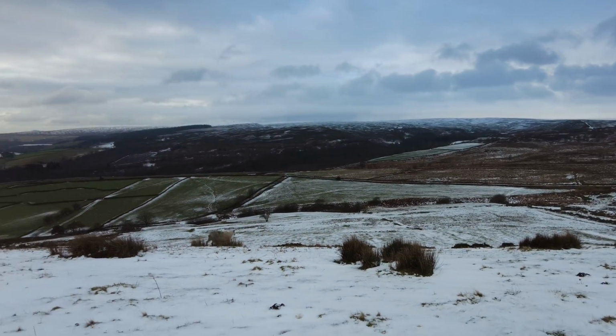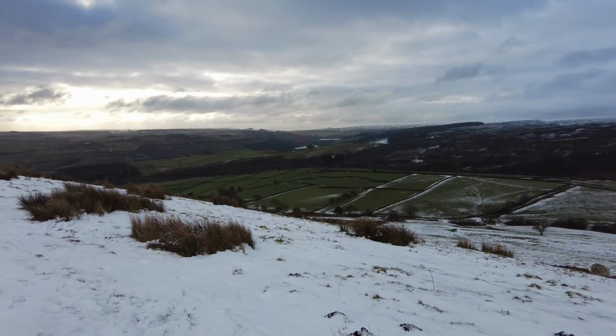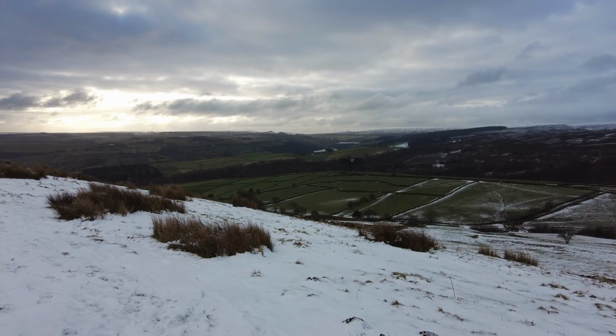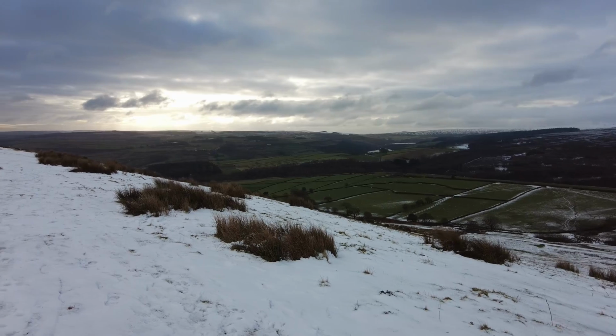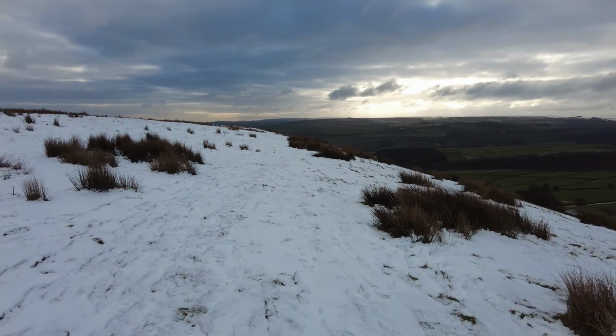Still in the snow, and looking out, Dale Dyke, Agden again. Not Agden, Agden's further down in front of us, but that's Dale Dyke and Strines Reservoir down in that direction. We're heading this direction because we're going to High Bradfield.